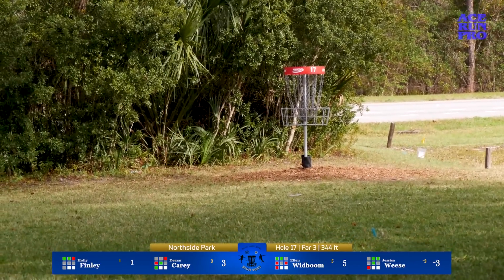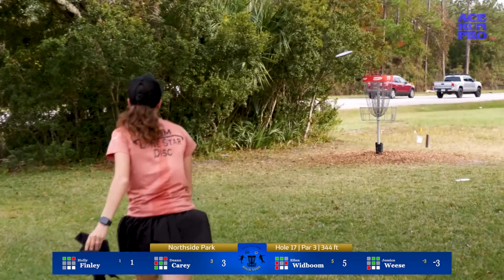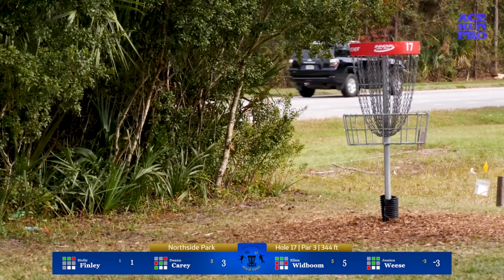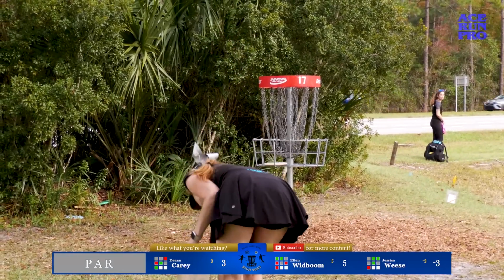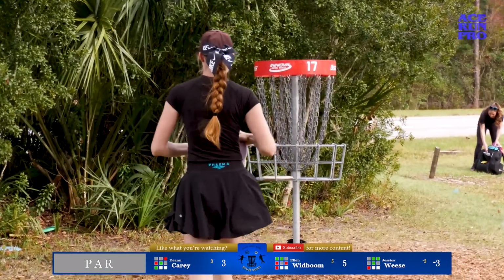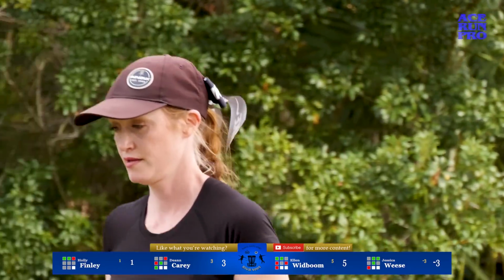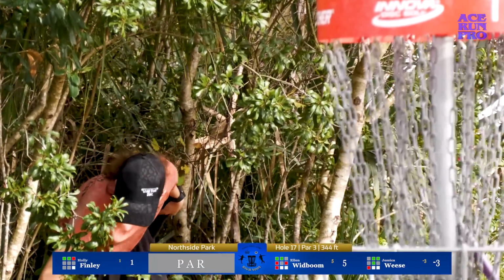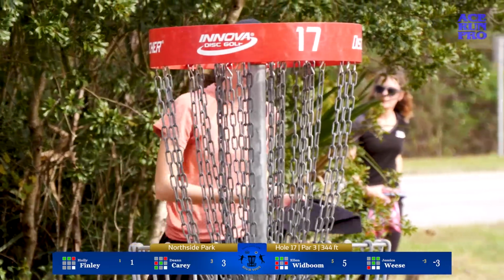Holly laying it up here, the smart play. She's got a good round going overall, one over. No need to take any extra strokes here. Deann with the jump bid, and Holly will knock in her par. Two birdies, one bogey so far on the back nine, and a lot of pars for Holly Finley. Speaking of pars, Deann Carey able to clean up her par there on hole 17.